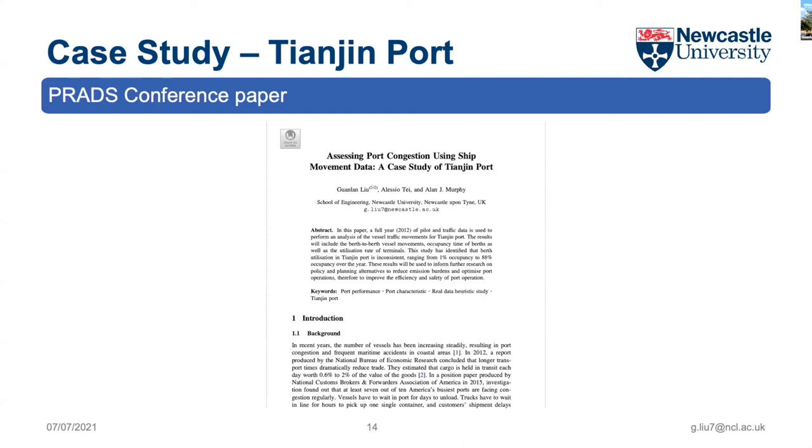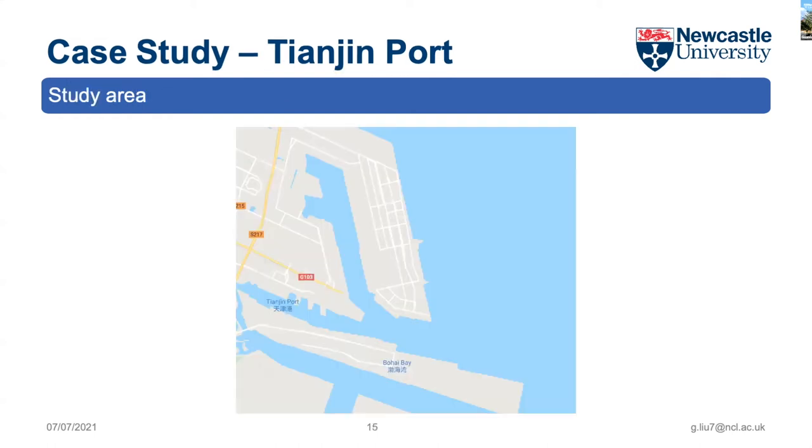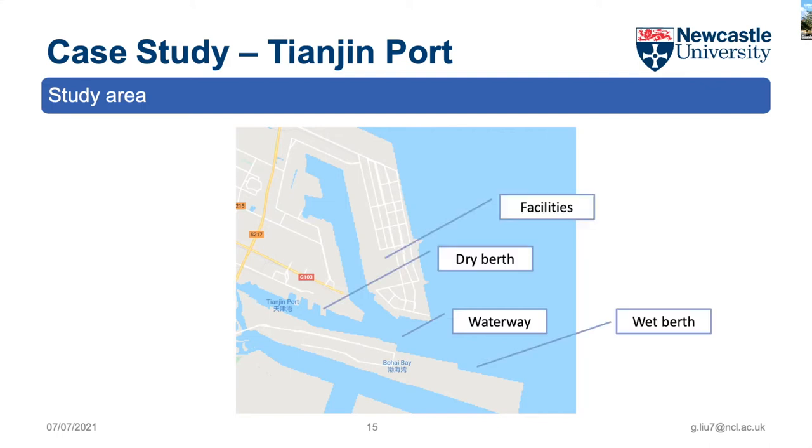And now I want to show you one of the case studies I've done for Tianjin Port. I will only show you part of the result from my study. If you're interested in more results, please feel free to check the paper online. I'm using the layout of Tianjin Port, which will be discussed later as a case study, as an example to show the research scope. The research boundary includes the waterway, dry and wet berths, and the facilities of a seaport.